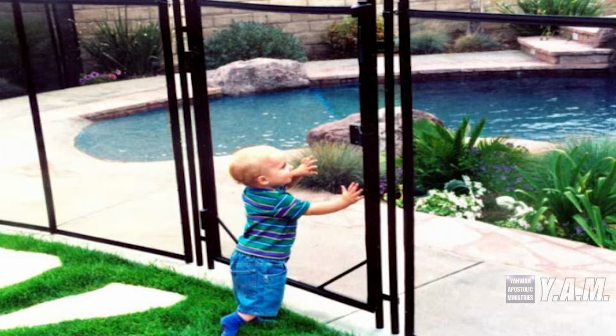So what do you do? You put up a fence to protect, to surround the pool so that child does not fall in. And there's no way that child would climb over the fence, so there's no way for him to get to the pool. There's a separation between him and danger.